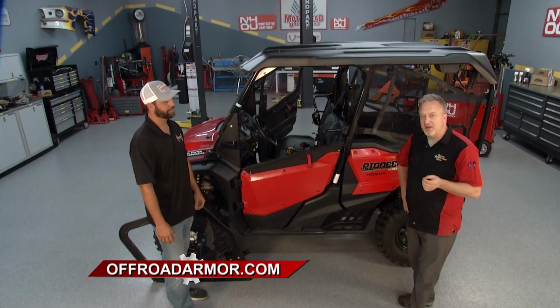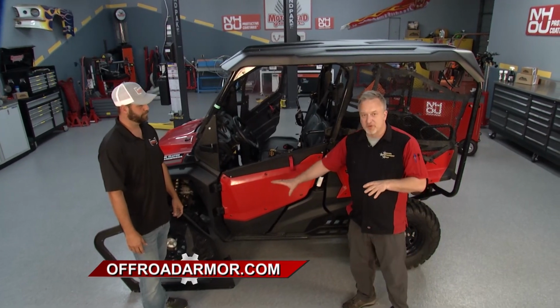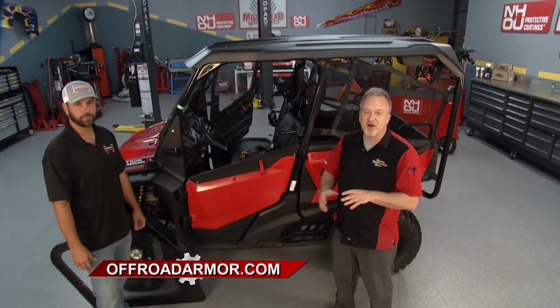If you got a Honda Pioneer 1000, you're going to love these upper doors. These windows are going to keep you warm. They're going to keep you safe on the trail. And if you're any kind of off-roader, you need to go check them out at offroadarmor.com.